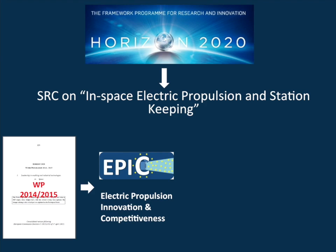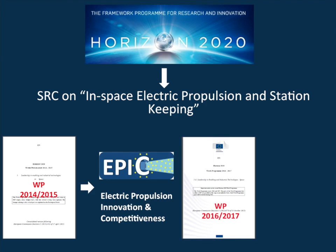The next step for the SRC was the publishing of the call for proposals for the first operational grants on the Space Work Programme 2016 to 2017 under topic COMPET-3-2016. Before we take a closer look into the logic of the SRC on in-space electric propulsion and the technical details of the ongoing call for proposals, let's learn about the idea, technology and applications of electric propulsion.